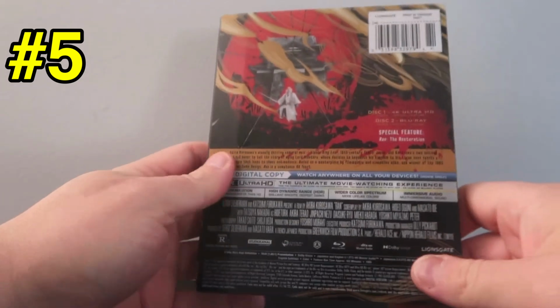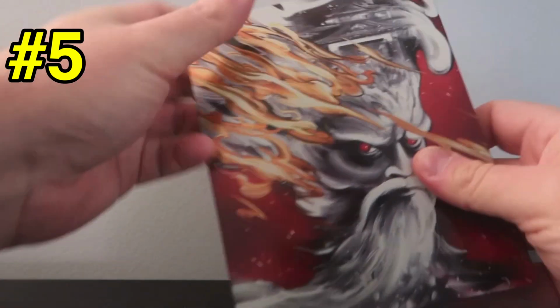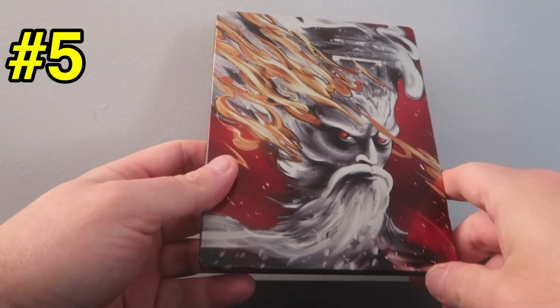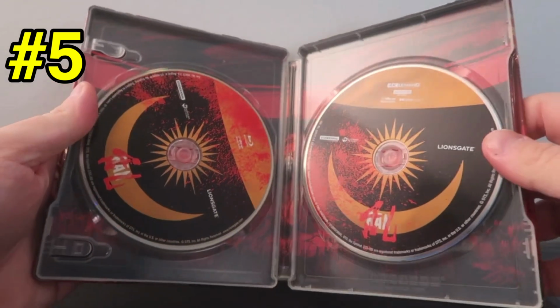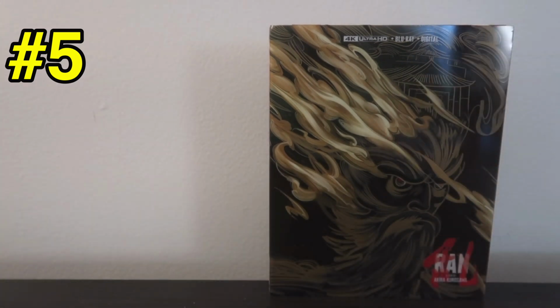It's very cool. And of course, with recent Lionsgate 4K Steelbooks, they have a slipcover, and the underneath image really pops. This has a nice visual look. It's pretty cool, very impressive. Yeah, I'm very happy with this Steelbook edition. And Lionsgate once again did a great job with this, so yes, definitely pick this one up on 4K Steelbook.